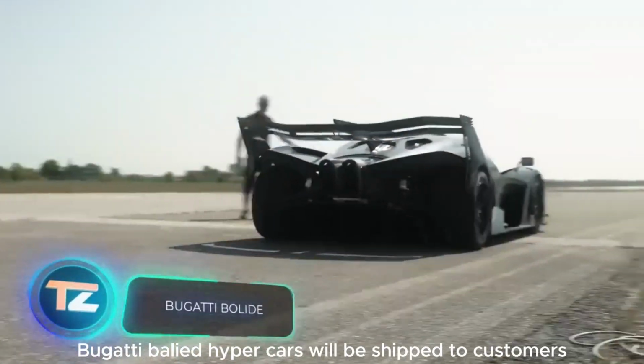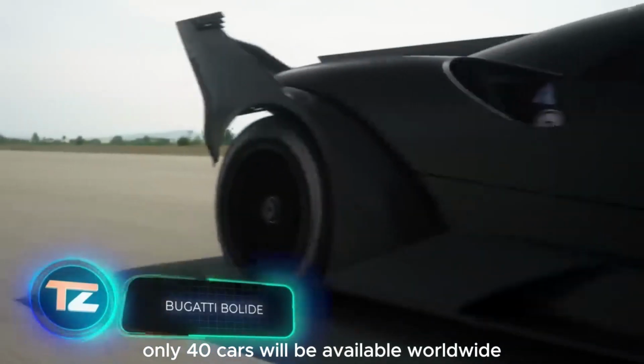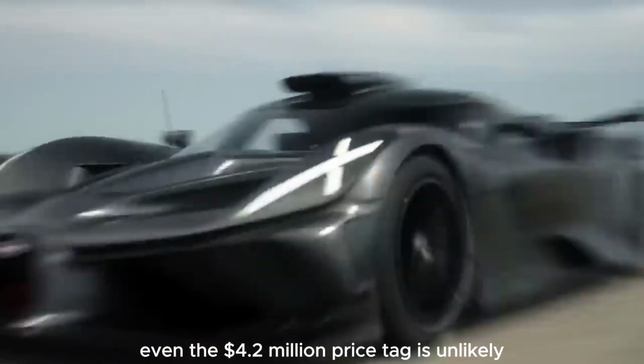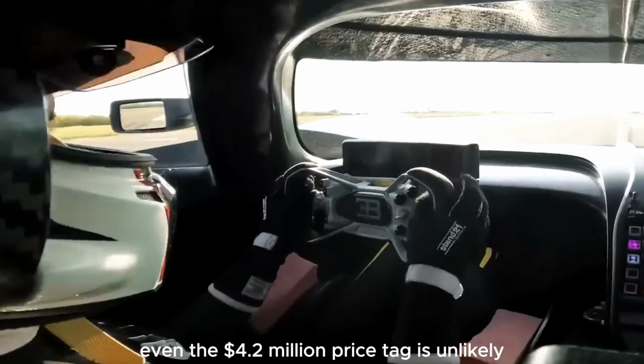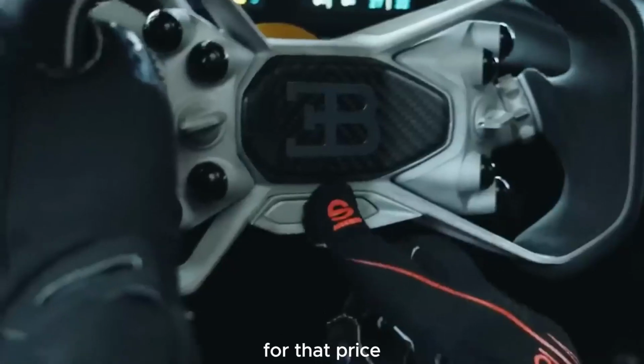Next year, Bugatti Bolide hypercars will be shipped to customers. Only 40 cars will be available worldwide. Even the $4.2 million price tag is unlikely to deter fans of these exclusive French vehicles.